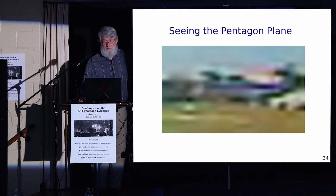Now, I'm going to finish my part of the presentation. I think it's easier to do it with a little video clip here because it involves some video footage. So this is seeing the Pentagon plane.